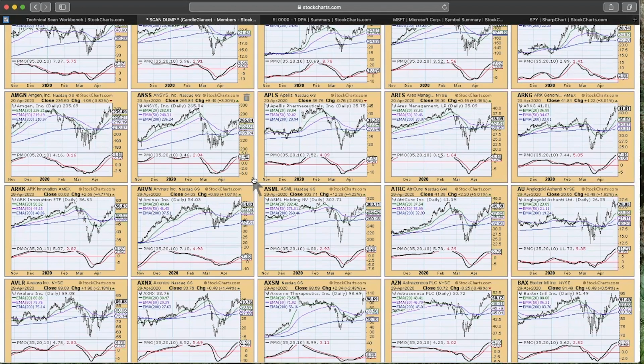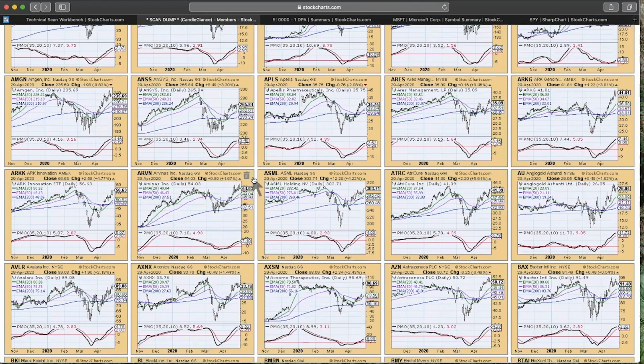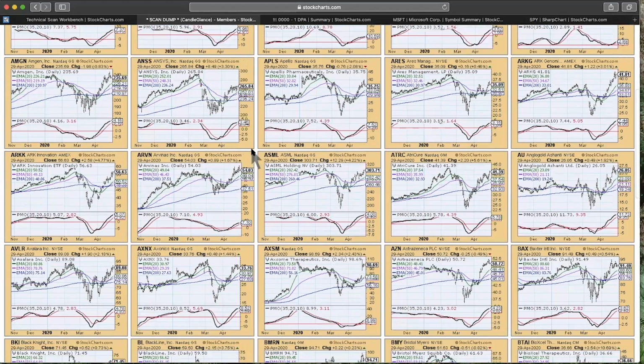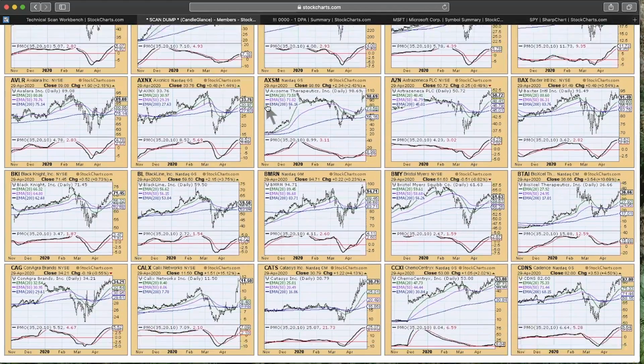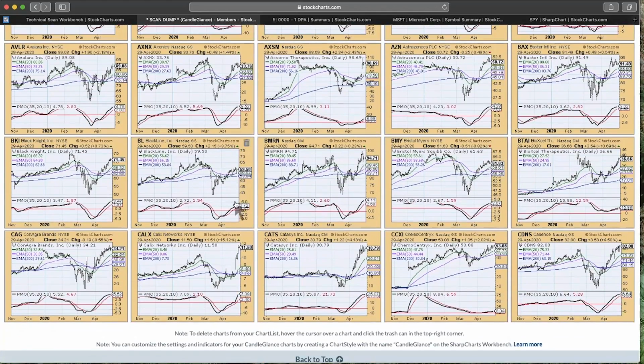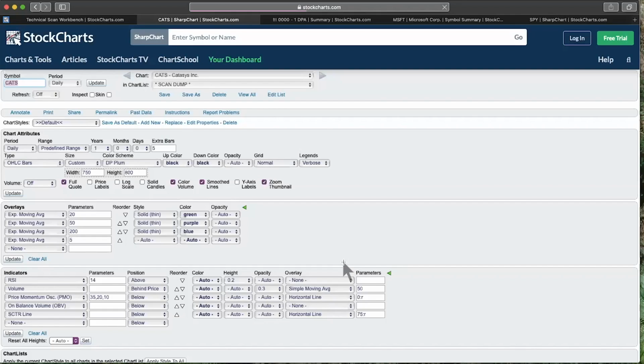I already know based on my scan that it's going to have the basic components that I need, which is the EMAs moving in the right direction, a scooter that's high enough. I know that the PMO has been rising. So all of these things I know going in as far as what's on that scan. So then I start looking for what looks like an interesting pattern. And let's see, anything popping out to you at this point? So far, I'm not seeing anything that totally, cats, this is one I have been watching.